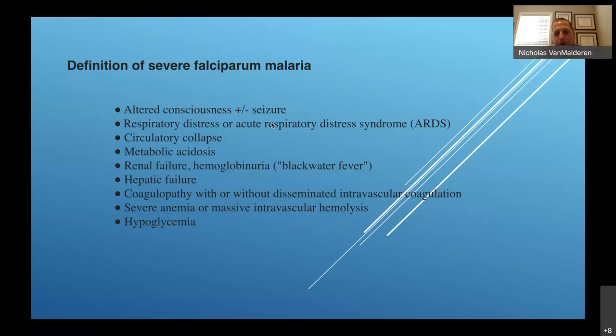You'll have hepatic failure, liver failure. These people sometimes present with jaundice. You have coagulopathies, so sometimes these people have DIC, or disseminated intravascular coagulation. These people will just bleed out. They'll have blood in their gums. You'll stick an IV in, and they'll bleed everywhere. They'll be coughing up blood, that sort of thing. These people look very sick. There's severe anemia, and they'll require transfusions. And then sometimes they'll even present with hypoglycemia.